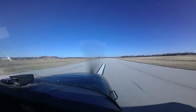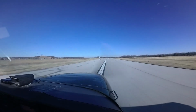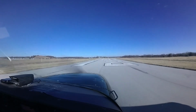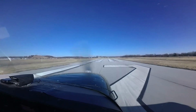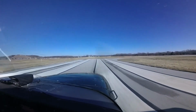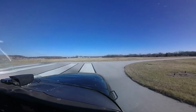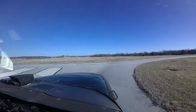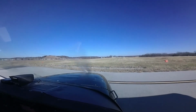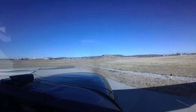Remember we talked about the first third of the runway? Get yourself leveled up, trimmed up, and do your checklist. Next third, make your radio calls. The next third, you're flying your descent. Your choice of takeoff.